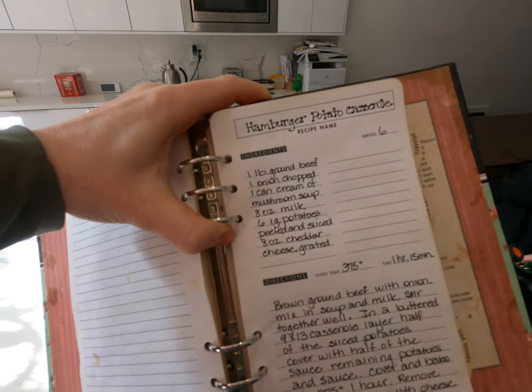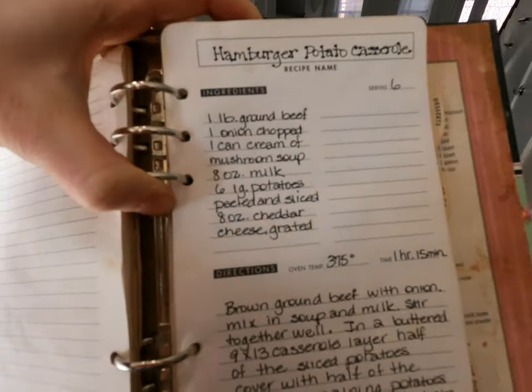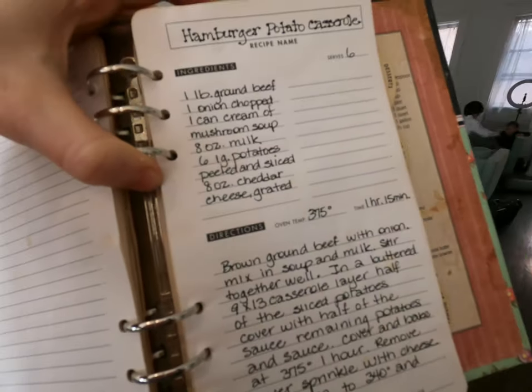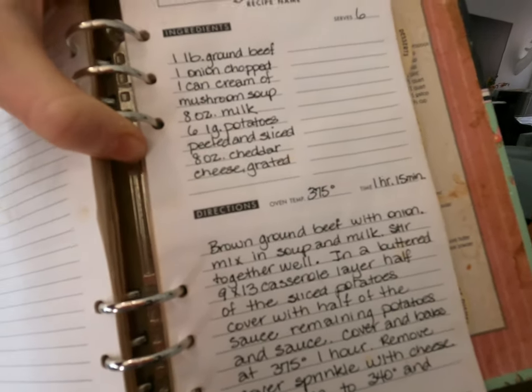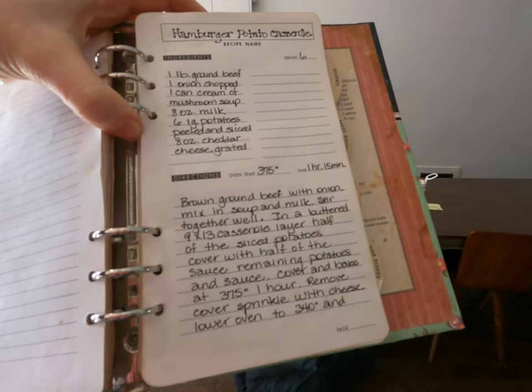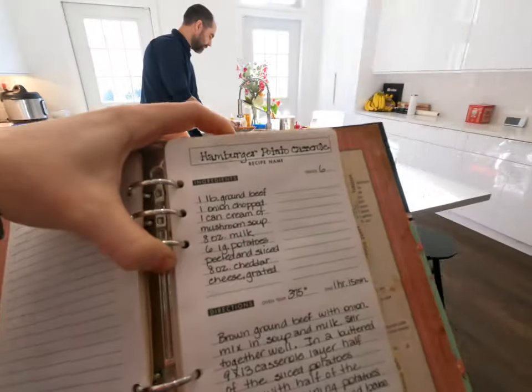Okay, so this is the recipe. It has a pound of ground beef, an onion, a can of cream of mushroom soup, 8 ounces of milk, 6 large potatoes peeled and sliced, and 8 ounces of cheddar cheese. You brown the ground beef with the onion, mix it in with the soup, stir it, and then stick it in the casserole dish, which is what we had going on over there.